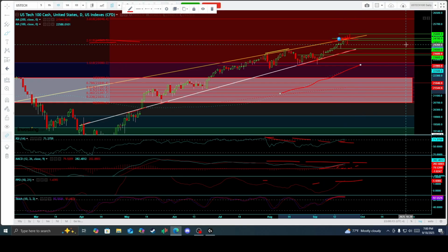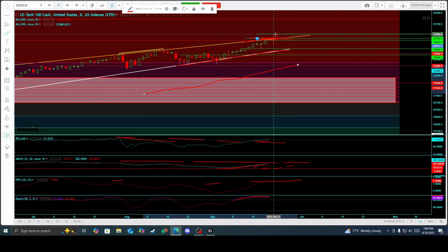So again, the battleground is a break above the 2.618 fib. Break it clean, and the NASDAQ will re-enter its melt-up phase, but reject here, and the trap door opens.